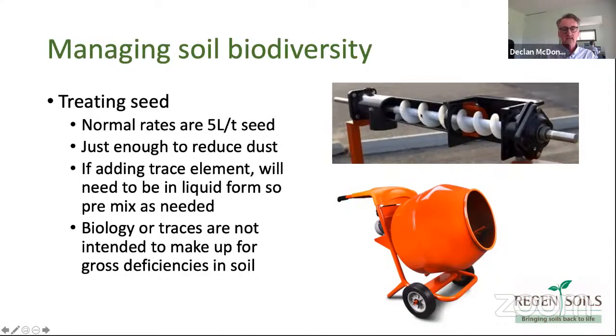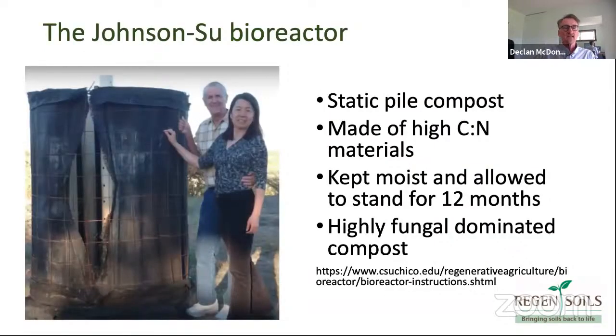And we can do that using auger systems, or we can do it a little bit more primitively using something like a cement mixer. This is David Johnson, and he's from, I'm not sure if it was Texas, one of the Southern American universities. And he's essentially got this static compost pile. Normally when we make compost, we look for a starting carbon to nitrogen ratio in the order of about 30 to 1. He's probably starting off here with more than 100 to 1.